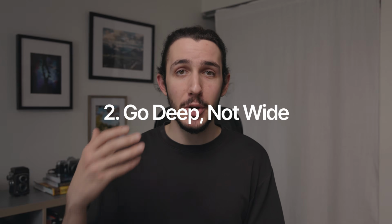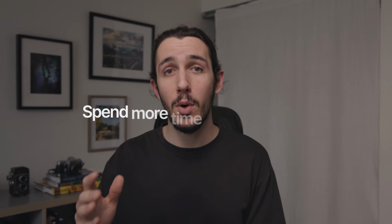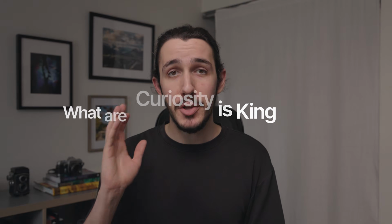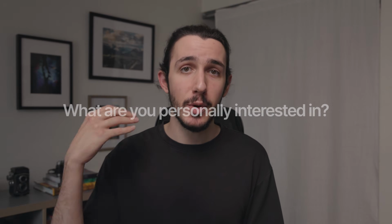Second, it's better to go deep than to go wide. Spend more time in fewer places for a deeper photo story and personal experience, instead of trying to jump from point to point to cross off a list. And piggybacking on that, number 3, curiosity is king. What are you personally interested in that can create a unique photo story? Travel stories come from going slow and learning about the place that you're visiting. So let your interests guide you and go deep from there. That way it'll be a story unique to you.